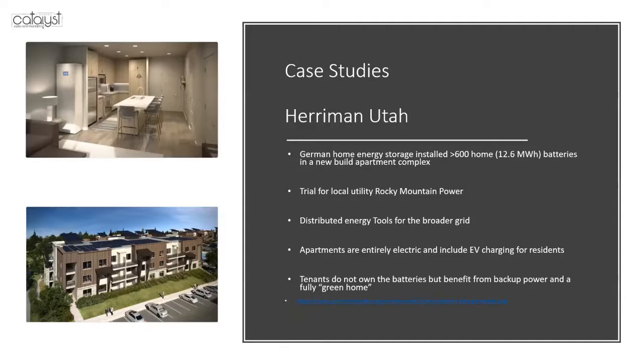So this community will allow the utility to buy power from the apartment's batteries during times of peak demand. So really it's functioning in a similar manner to that virtual power plant that I spoke about earlier. Rocky Mountain Power is using it as a trial, and as such, the utility actually owns these batteries. But the consumers are still benefiting because they have access to backup power and a fully green home.